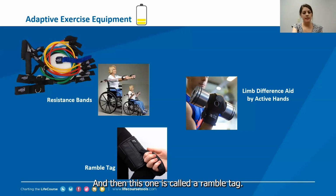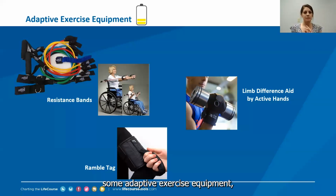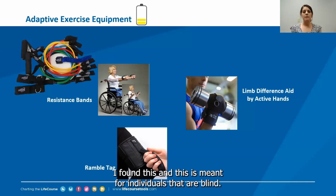And then this one, it's called a Ramble Tag. When I was looking into some adaptive exercise equipment, I found this, and it's meant for individuals that are blind.